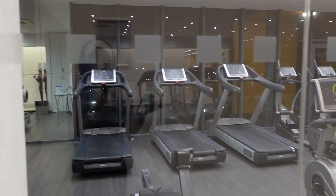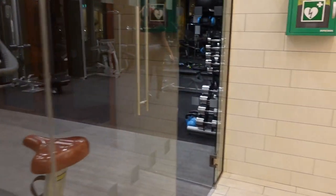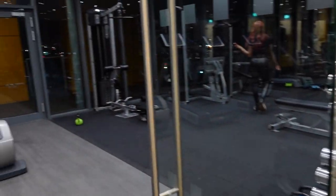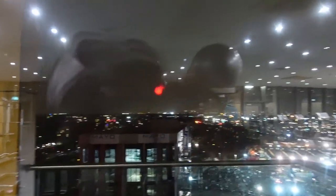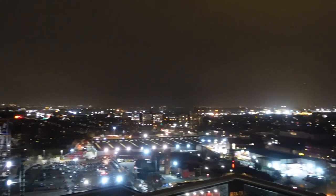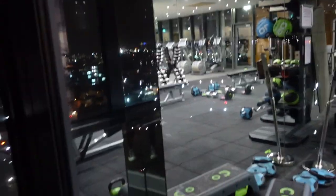Guys, we found the gym. It is a fully fledged, full on gym. But do you know what? Maybe for the views. Yeah, for the views. Wow. Sister, this is too rickety for me.